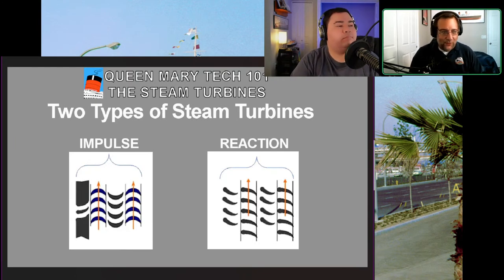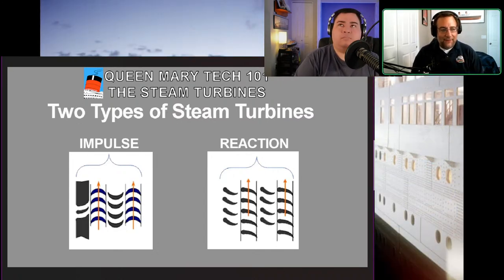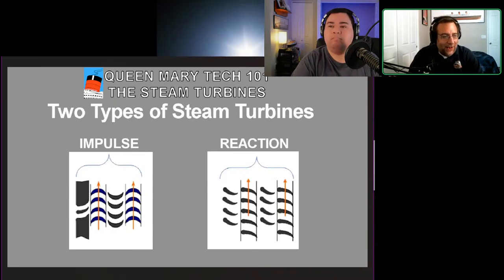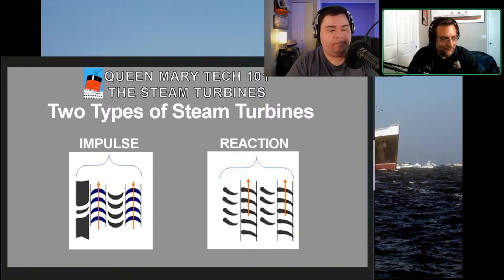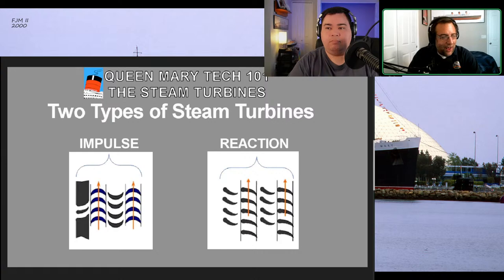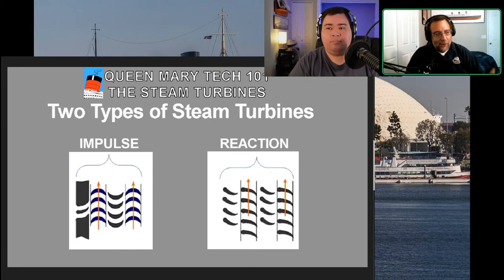As we talk about the Queen Mary's turbines, we need to understand that there are two different types of turbines: impulse type and reaction type. It all has to do with the design of the blades on the rotor and the fixed blades in the casing of the turbine itself. On the left, you can see how the steam is directed into what's known as a nozzle. The nozzle is purposely directed into the first stage, or row, of blades. The blades are cupped so that they grab that steam from the nozzle and push, and you can see the arrow pushing upward.